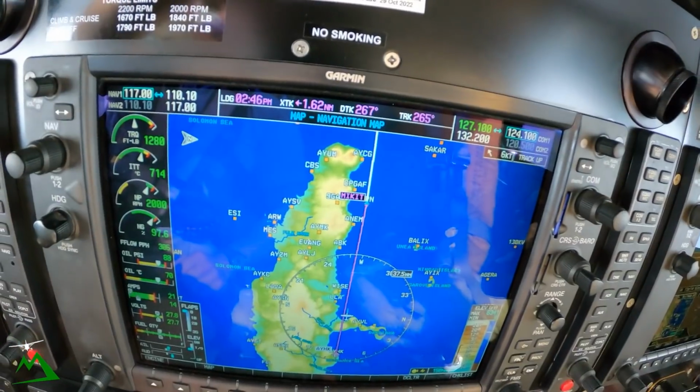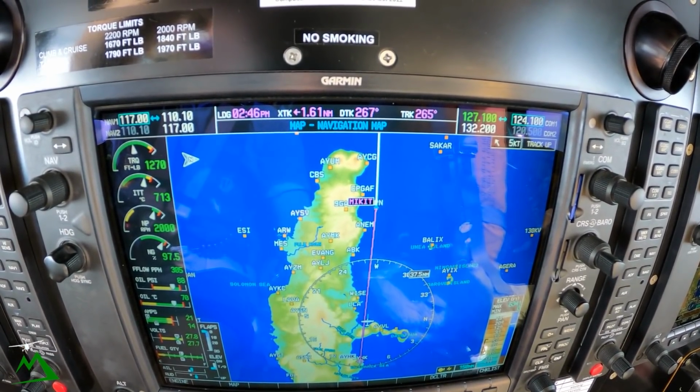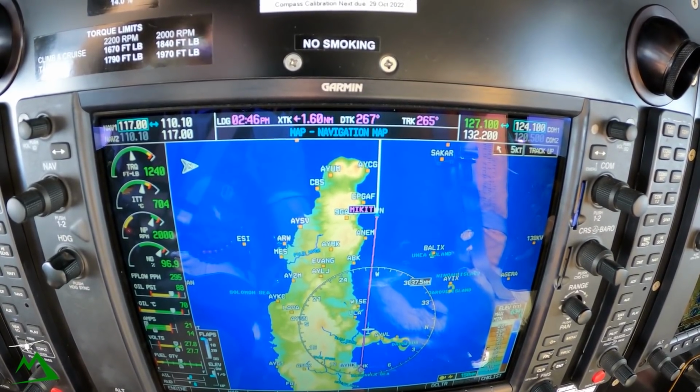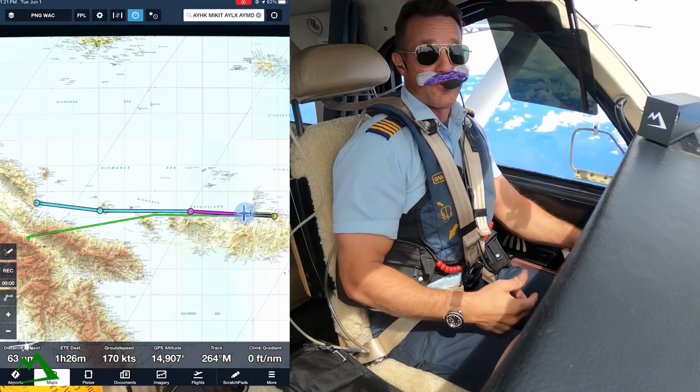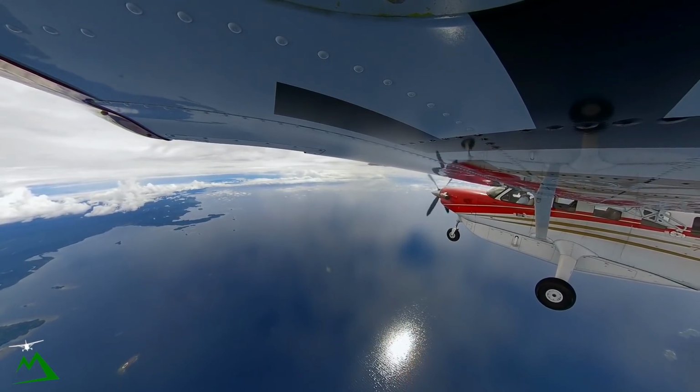Alright, now we're at 14,000 feet, we'll go ahead and reduce our power lever and bring our torque back, and actually what we're going to do is just bring our ITT right up to 700 degrees. We've still got an hour and a half left to go, so we'll pick back up when we get a little bit closer into Madang.